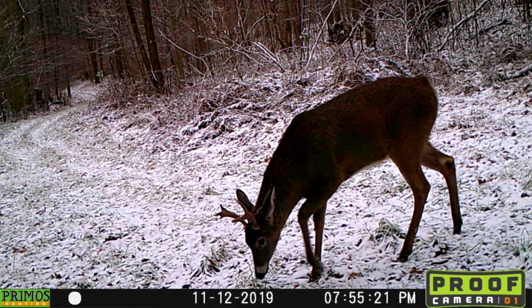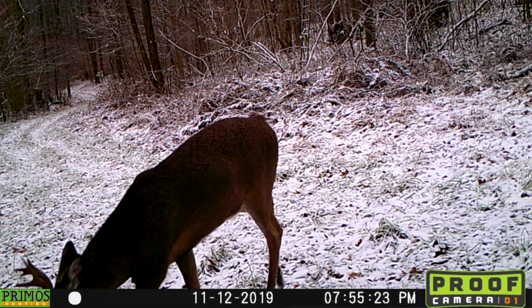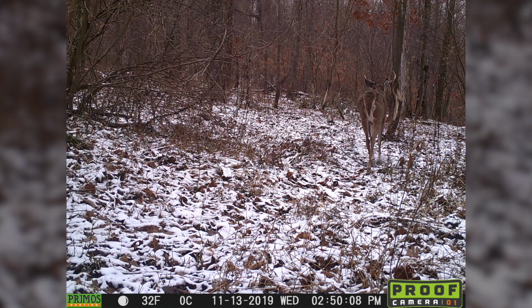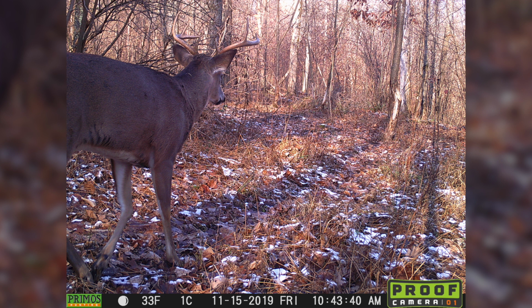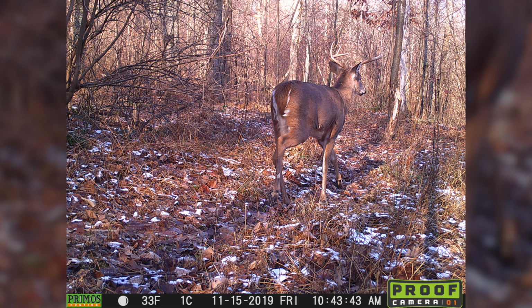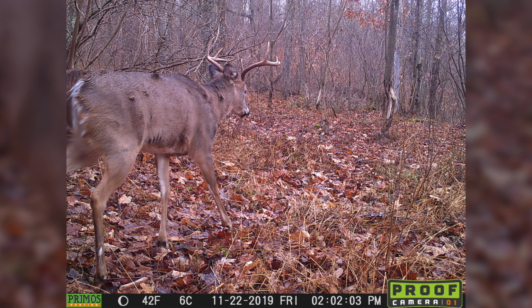One thing you'll notice here is if you look very closely, as far as I can tell, he has no tail. This particular buck came through quite a few times in the course of several weeks. He's not that real big one we looked at a few minutes ago, but he's sure a nice one in the Pennsylvania books. The interesting thing is, by about the end of November, he disappeared.